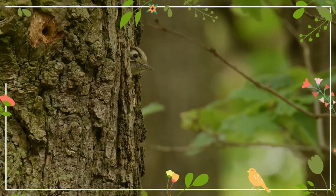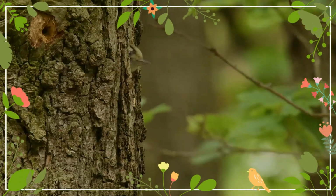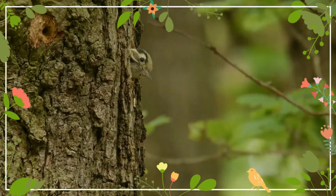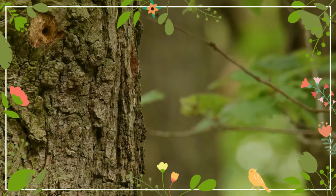5 to 8 highly polished white eggs are laid upon wood dust and chips in the latter half of May, and a single brood is the rule. Both birds help to incubate. Occasionally an old or natural hollow is used or enlarged.